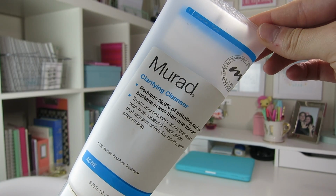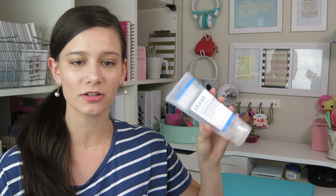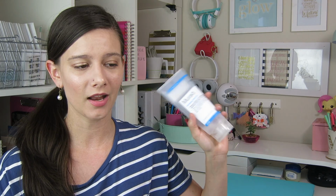Alright, and then I have the Murad Clarifying Cleanser, and this is their blue line for acne. And I was really excited when I first bought this because I've heard a lot of great things about Murad and especially their acne line. And I definitely struggle with breakouts, and so I had high hopes for this when I got it, and I was honestly pretty let down.